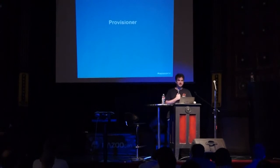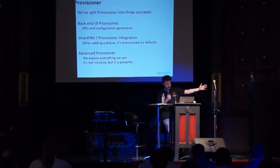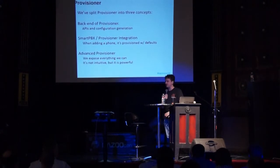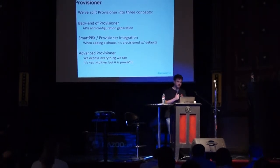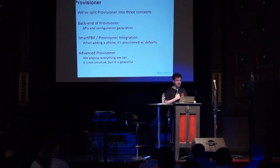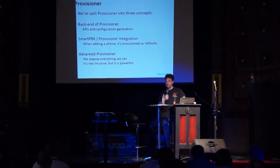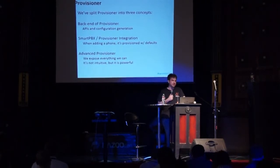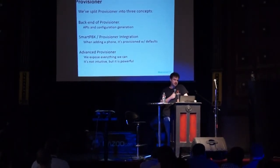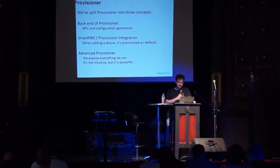So let's talk about Provisioner. Obviously, you guys saw a demo over here on the rack with some of the progress that we've made with a new provisioner, yet again, another provisioner. But we've split this one into three basic concepts. Of course, it's a standalone system that integrates through APIs with Kazoo. And so, of course, you could just consume those APIs and use it just as a generic provisioner.